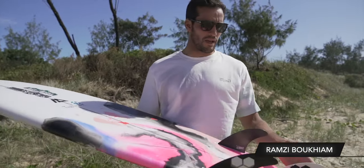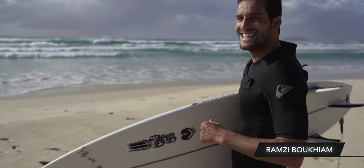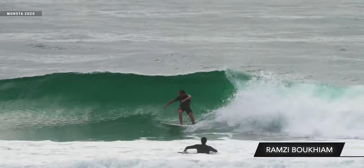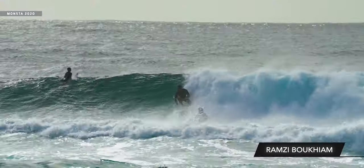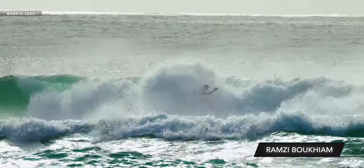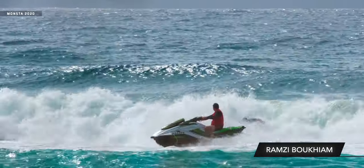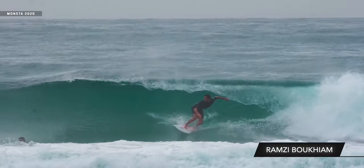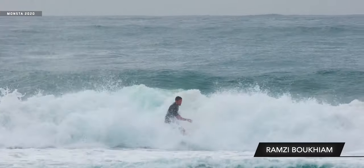Monster 20, copy of my good one, 6'0, 19.5, a little bit more than 2.5. It's like my magic one, pretty much the one I ride every time in the contest. It just makes everything easier. I get to the section easier. I don't have to force anything, it just goes. I think I found the right one. So now just get a bunch of those and I'm set up.